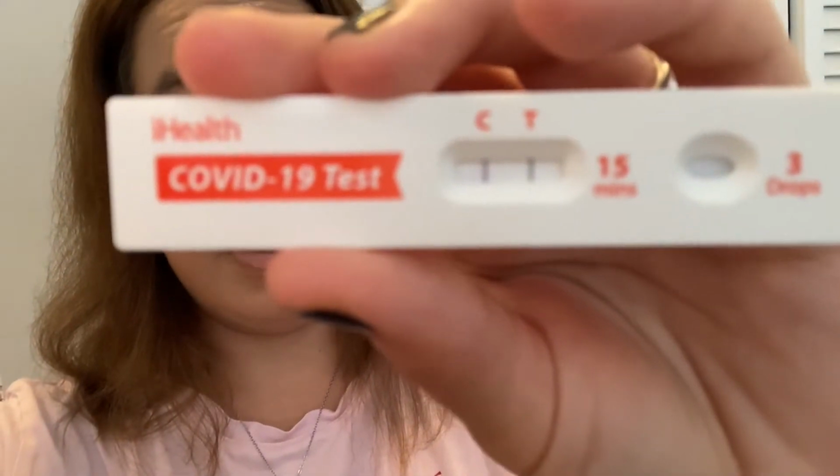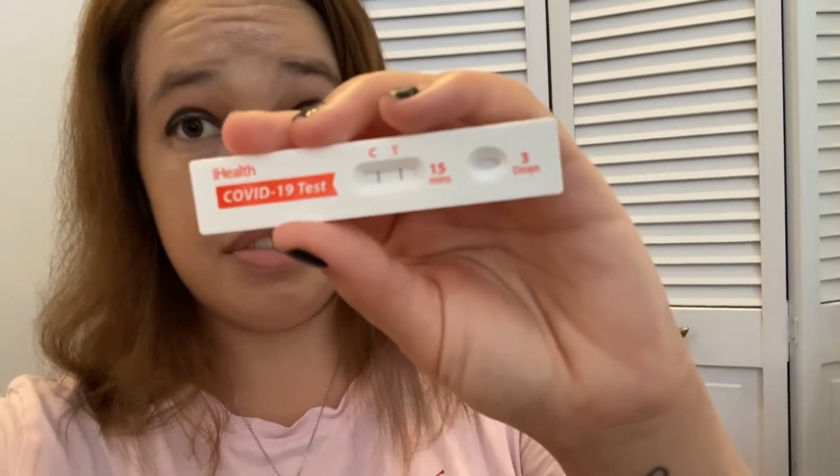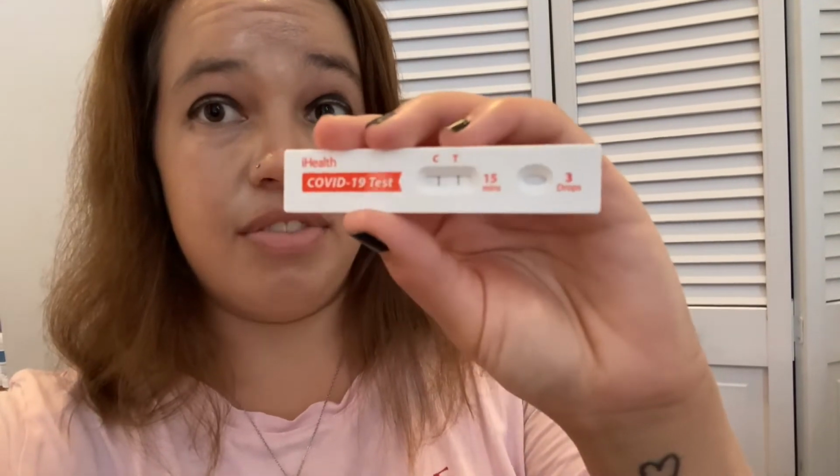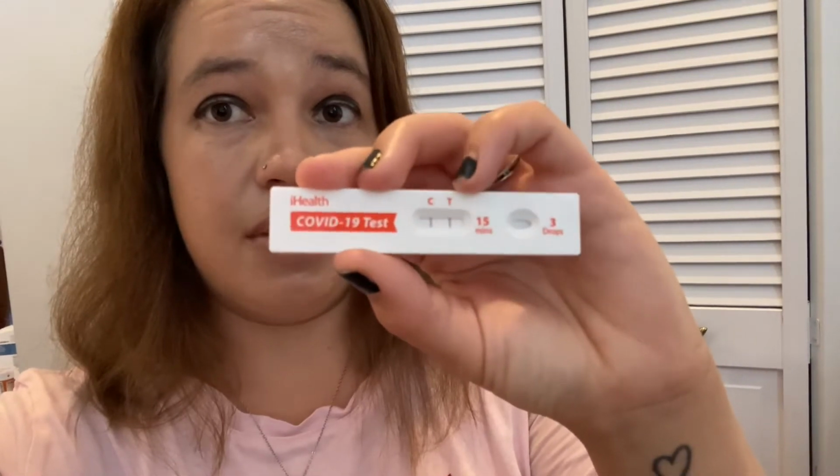Hey you guys, so I've recently tested positive for COVID and this is what the test looks like. Just a disclaimer, I promise it's not a pregnancy test. I know it looks like it, but I promise it's not. As you can see, it clearly says COVID-19 test. The two lines mean positive. If it's negative, there's only one line under the C line, but if there are two lines, under both of them, then that means you've tested positive for COVID.